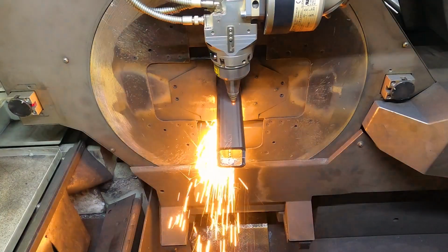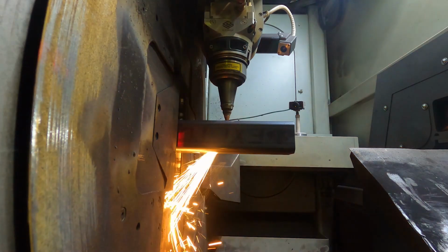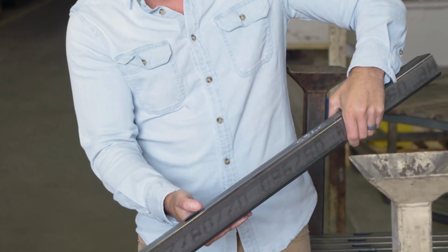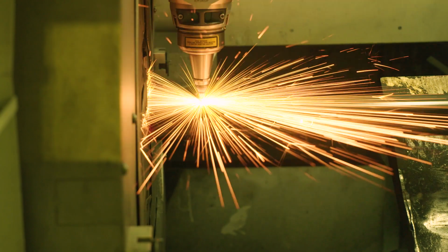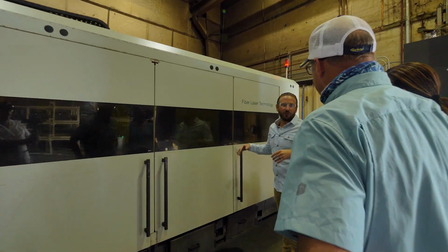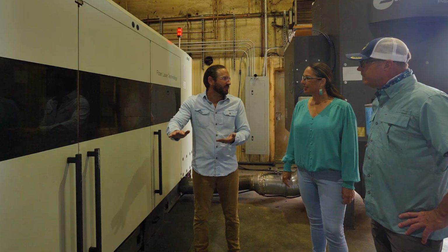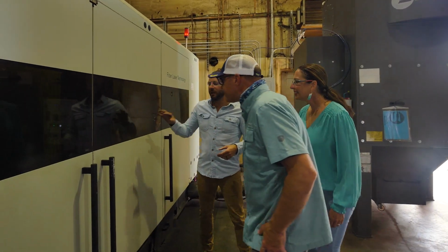So what this is, a tube laser. You can take anything that is square or round or an angle. You can punch these holes in as you see them. Just like our tube laser is a BLM flat laser, right? So instead of tube, it's gonna be a sheet, right? So any flat product is gonna be cut on here.